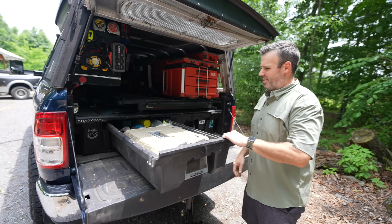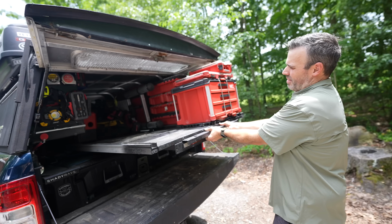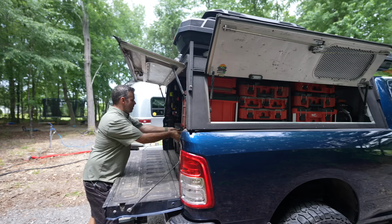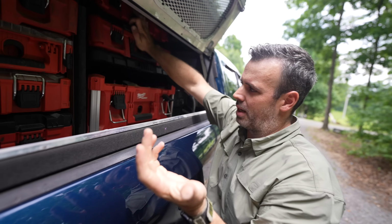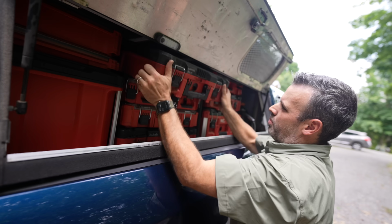These pull out. Just a drawer. Oh, slide. My goodness. But this whole thing pulls out, locks into place. I can just flip them up, and usually it's enough to be able to get to them. But if I have to, I can, you know, unlock them and pull them out.